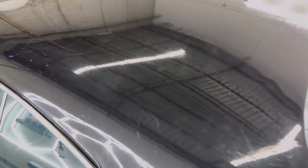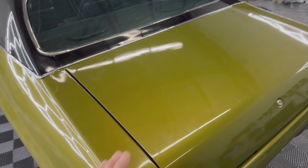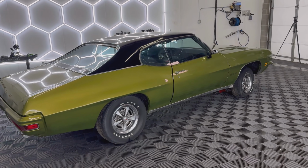So my goal is going to be to compound some of the more difficult problem areas to remove those scratches, and then I'll finish up with a one-step polish to really make that color pop. I'm very, very excited to get my hands on this one because the end result is going to be awesome.